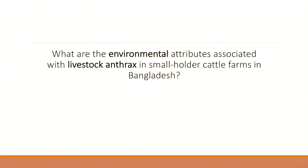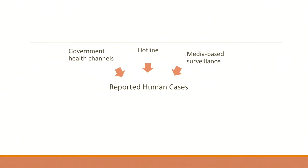Now, anthrax can cause cutaneous, gastrointestinal, and inhalational anthrax in humans, and cutaneous and gastrointestinal are the forms that occur in Bangladesh. Suspected or probable human cutaneous or gastrointestinal cases are reported to the Institute for Epidemiology, Disease Control, and Research through 3 channels: government health channels, hotline, and media-based surveillance. And livestock cases are identified in connection with human cases. So they investigate the human case and then look for the antecedent livestock case that caused the human case.